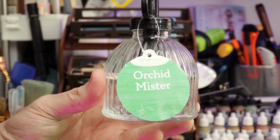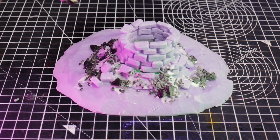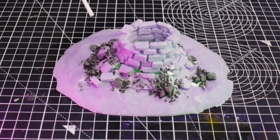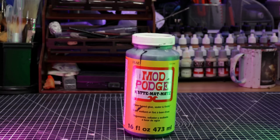Thanks, kid. I purchased this very fancy orchid mister from Poundland. I have filled it with isopropyl alcohol, ready to spray atop this model. So when I add the watered down glue, it will seep into all the cracks and crevices and hold everything extremely firmly. Well, I say extremely, relatively.